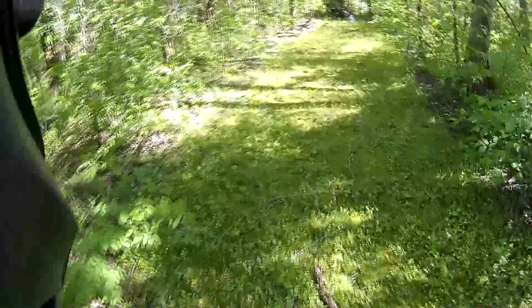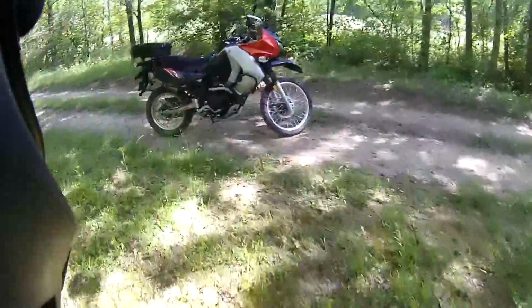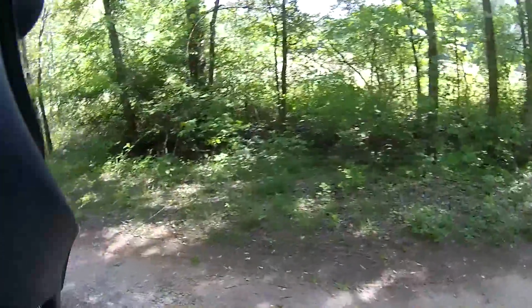This is one of the places I would never go at nighttime. So I'm going to try and at least get to Sinking Pond today. Sinking Pond's a nice little natural swamp in the middle of all this.